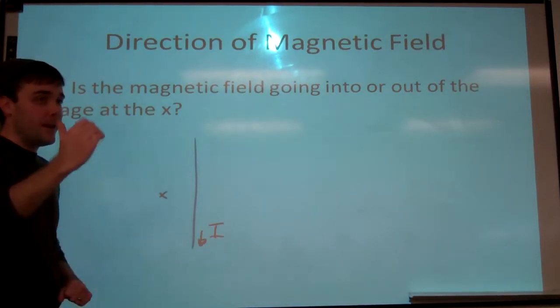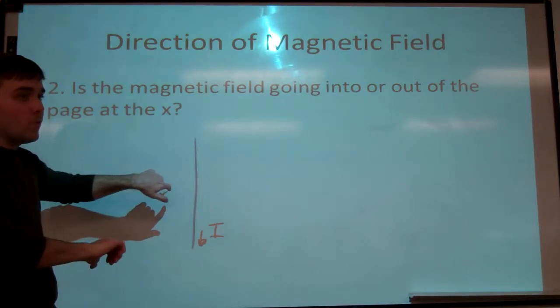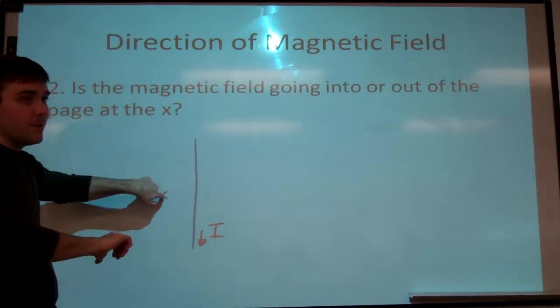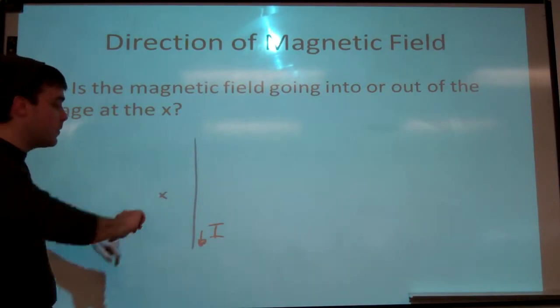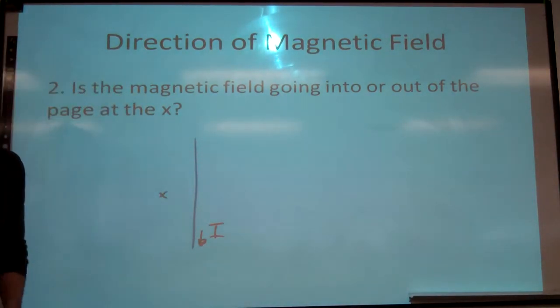Alright, take your right hand, point your thumb down. What are your fingers doing on the right, when they're on the right side of your thumb? Are they going into the board or out of the board? Into the board. So this one's into the board. Just for the X. Just where the X is.